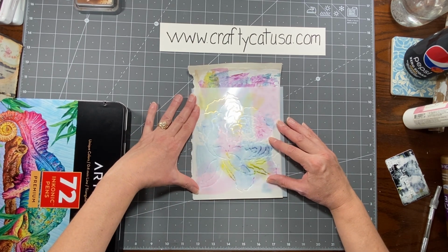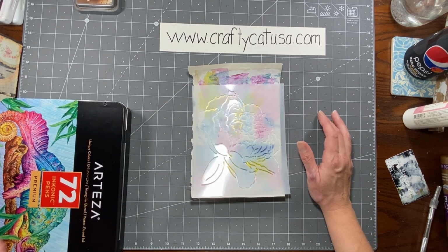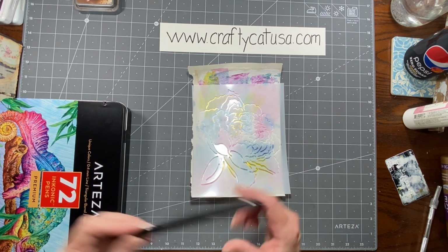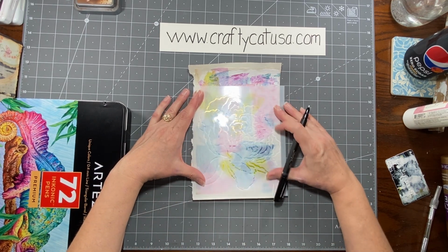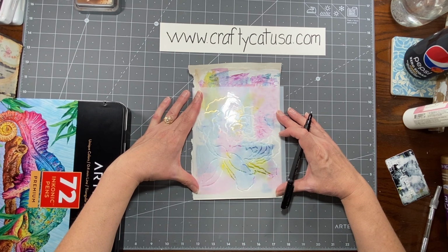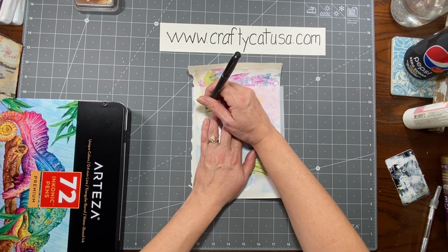I know I still have the Down by the Sea journal that I haven't finished completely, but I just decided I wanted to do this today, so that's what I'm doing. But I will get back to it. It's just about done. I may just finish it off, and then you guys can see it when it's done.